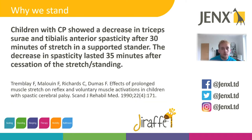Another quote here, just to point out the effectiveness of reducing spasticity. They found that by standing for 30 minutes, the reduction of spasticity lasted for 35 minutes afterwards.